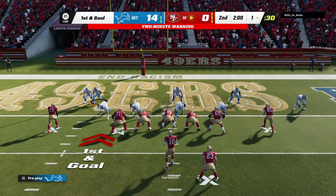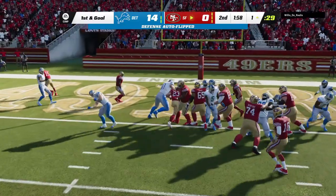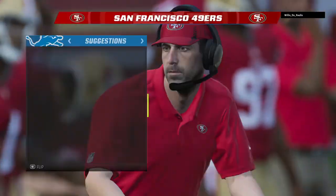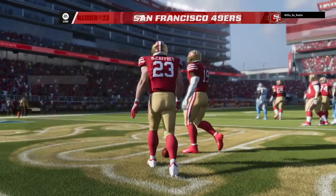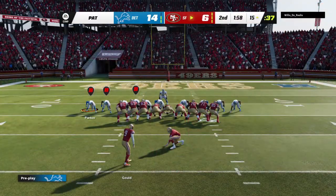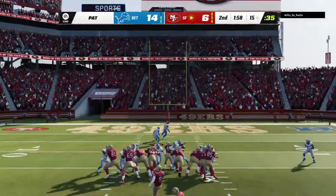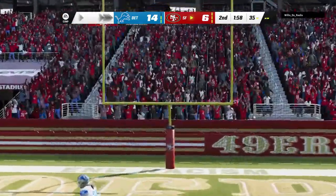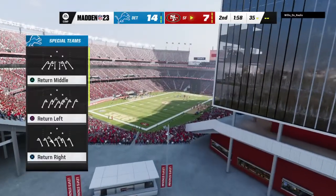This is 1st and goal and a golden chance to get a score back here before halftime. And he'll take this into the end zone for a San Francisco touchdown. Christian McCaffrey taking it in from a yard out. And the 49ers are back within a score. Gould with the extra point, and that'll make our score 14-7.